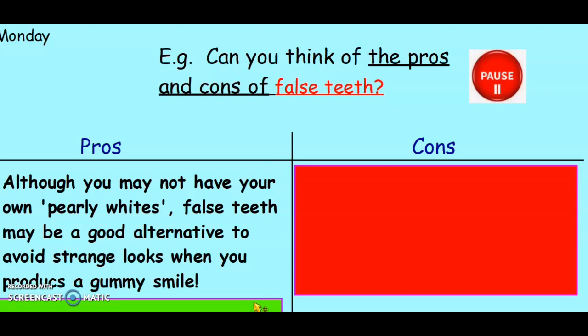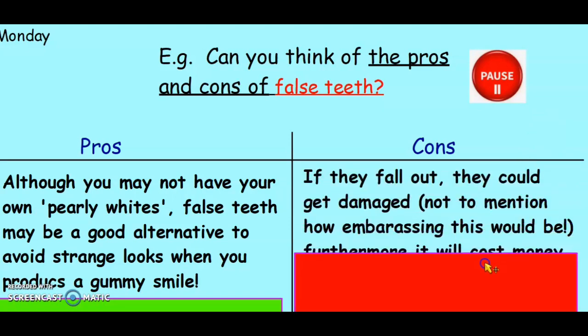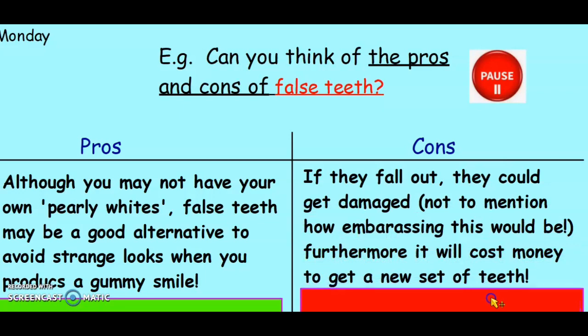The negative things about false teeth, though, have a think. I don't know, but I've seen quite a few YouTube videos where false teeth have fallen out, so I think falling out could be a negative aspect, so a con. Let's have a look. If they fall out, they could get damaged, not to mention how embarrassing this would be. Furthermore, it will cost money to get a new set of teeth. So there's definitely some pros and cons there.